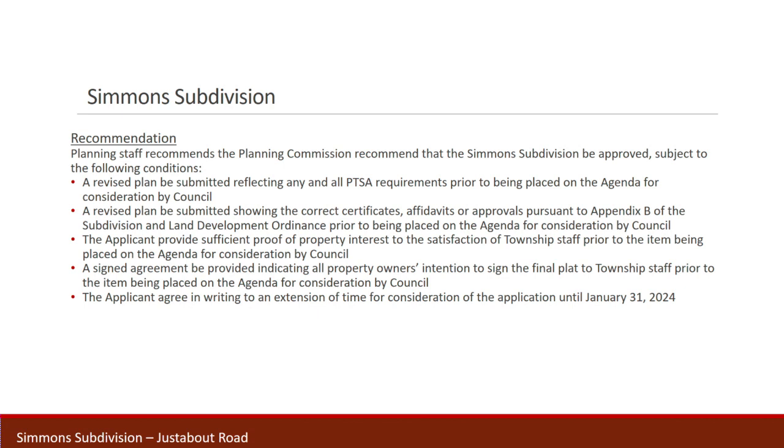A revised plan be submitted showing the correct certificates, affidavits, or approvals pursuant to Appendix B of the Subdivision and Land Development Ordinance prior to being placed on the agenda for consideration by council. And the additional conditions are as follows. The applicant provides sufficient proof of property interest to the satisfaction of township staff prior to the item being placed on the agenda for consideration by council.